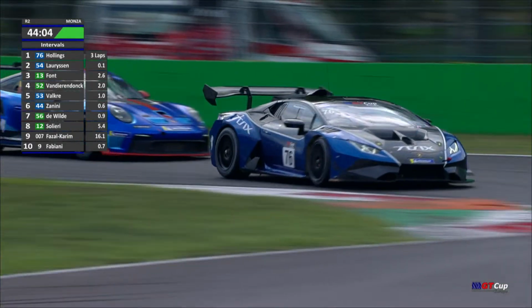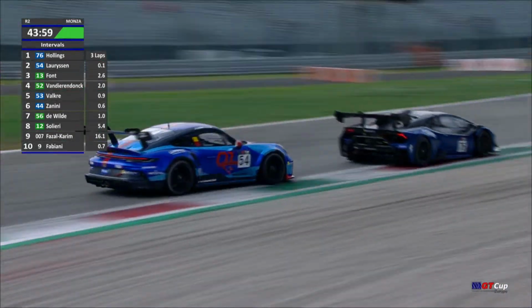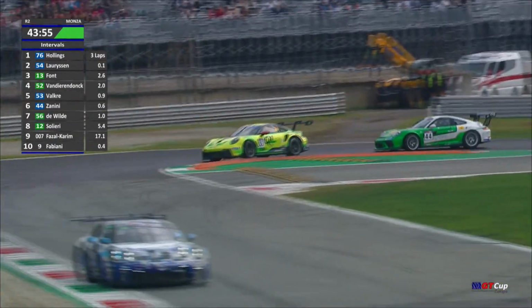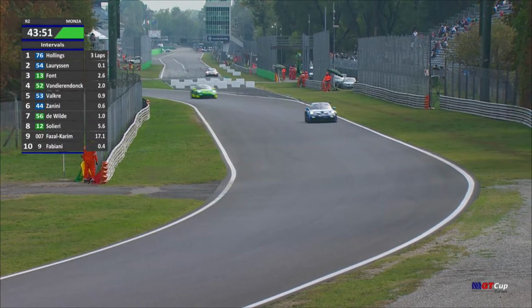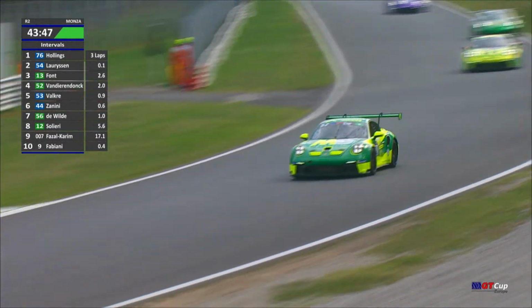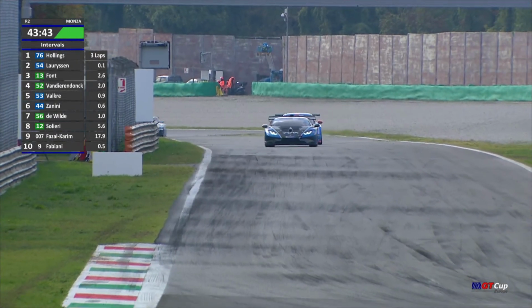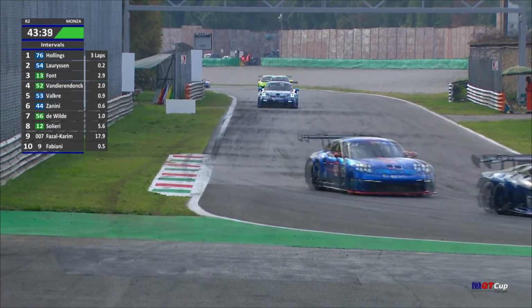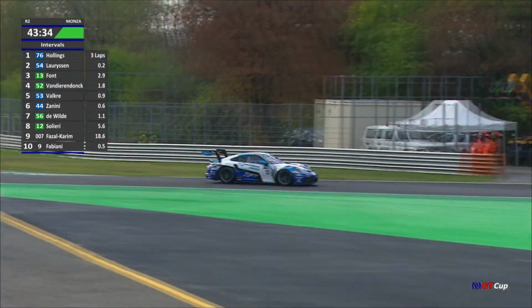Still not quite enough as that Lamborghini still holds on to the lead here with just over 44 minutes to go. Lauritsen, though, with that significant pace advantage, it seems, in the Porsche, certainly exiting some of the corners. It certainly seems to me that the Porsche has that extra little bit of pace as they head around the curve of Grande. Now a single tenth, a solitary tenth in between Hollings and Lauritsen. The gap thinner between them than a fly's eyelash as they now make their way in towards the next chicane at the Roggia.